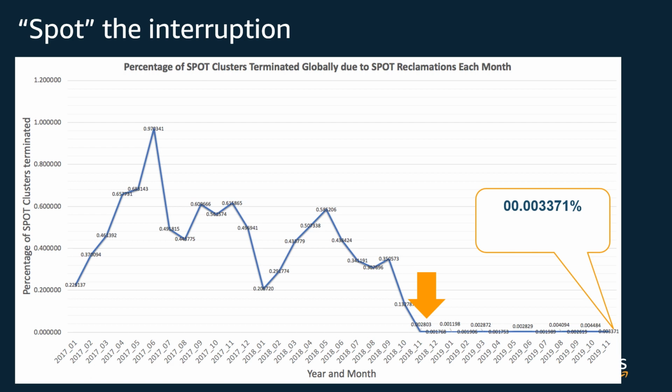And so in 2018, we started an effort to improve the Spot provisioning algorithm to not only look where the capacity is available, but how fast the capacity was getting consumed. And since 2018, if you observe the graph, after these improvements, the percentage of Spot clusters that were terminated has steadily come down. And as of today, the termination percentage remains to be very, very low.